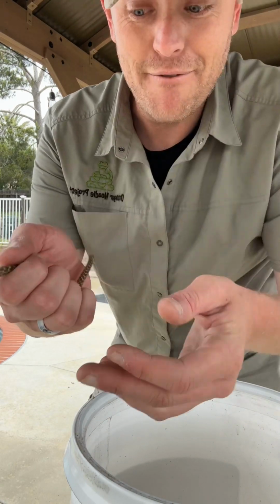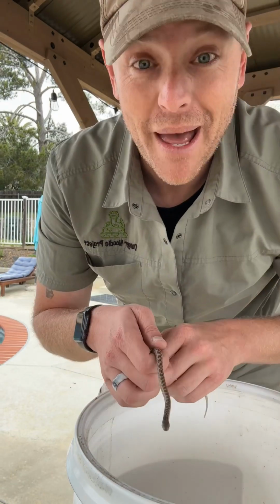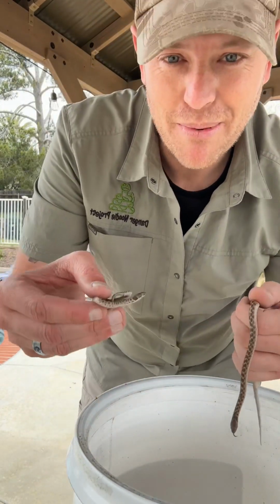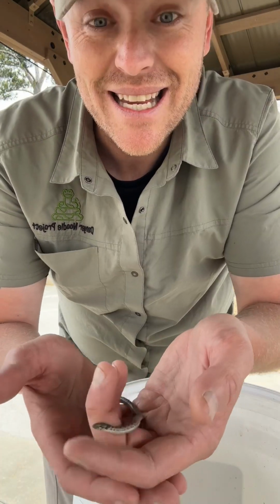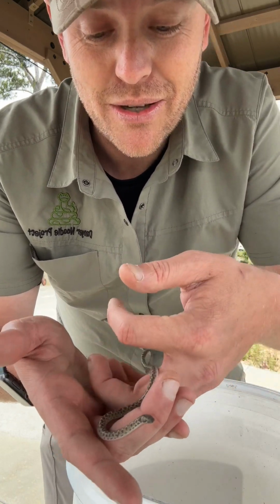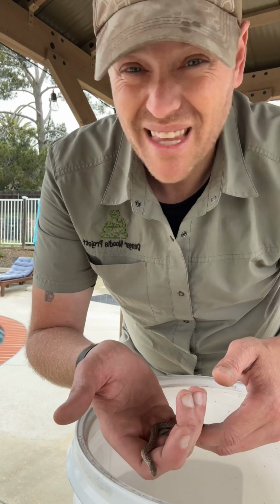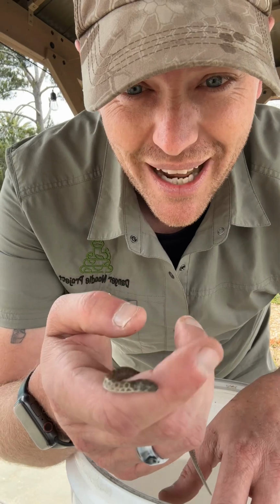This is a very fun snake. This is the California night snake. But even better, it wasn't just one. Let me show you his baby brother. This here is another California night snake. He's a baby. Now, if you look at this, this is an absolutely beautiful snake. And I am a little bit nervous. I don't want to hurt him at all because he's so little and he's so brittle that the last thing in the world that I want to do is hurt him, right? So this here, California night snake.